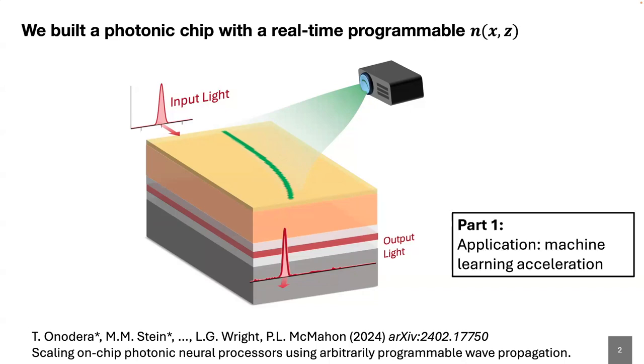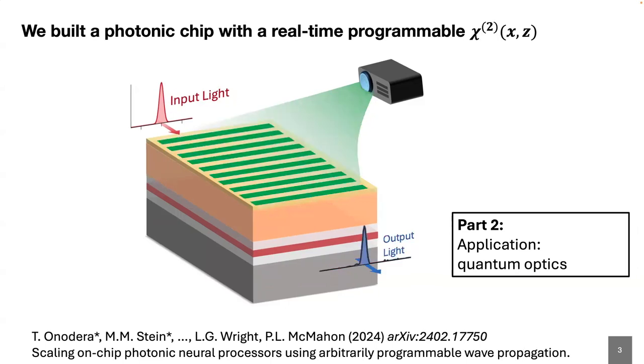The first part of the talk, as Kai alluded to, will be focused on machine learning acceleration and optical computing applications of using platforms like this. In the second part of the talk, I'm going to show an extension of this work that gives you a real-time programmable chi-2 of x, z. For those of you who know, this is the nonlinear susceptibility, which allows you to do nonlinear optics and quantum optics. In particular, we have some preliminary results showing, again in the classical domain, second harmonic generation, where you can do periodic poling with this chi-2 and get the second harmonic light here. And we're actually working towards SPDC in the lab right now at Cornell.